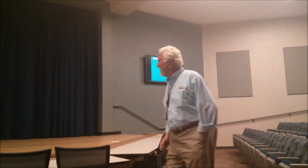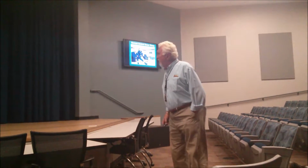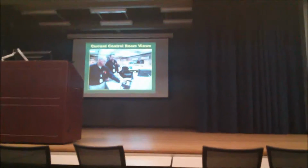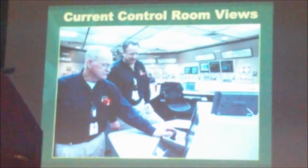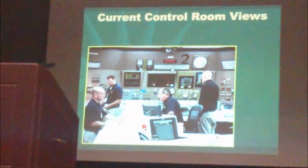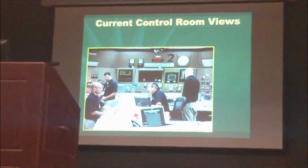All right, here are some views of our control room. I just wanted to show you what it is now. We have 5 licensed operators in each control room, 24 hours a day. 2 of the operators are actually supervisors, and they have what is called a senior reactor operator license issued by the Nuclear Regulatory Commission. And then 3 licensed operators. We normally divide the control room into thirds, and that's sort of their area of responsibility.